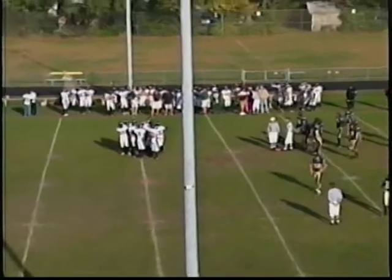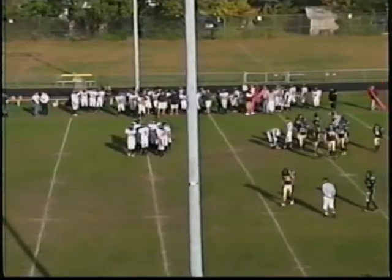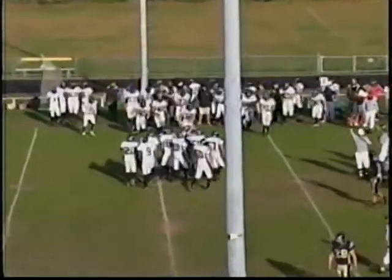The game goes to the seniors from Collingswood, playing possibly their last home game of their high school career.